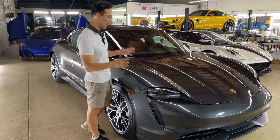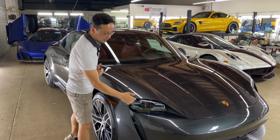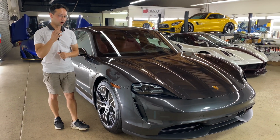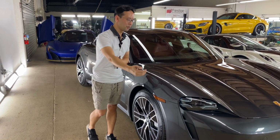Most customers get that as a starting point. The full hood, the full fenders, headlamps, and front bumper. Those are the areas that are most susceptible to damage because most road debris comes from the front.